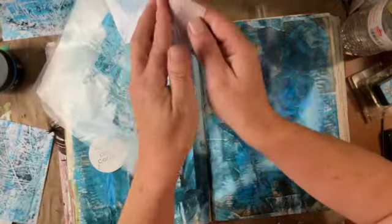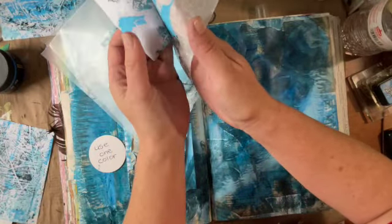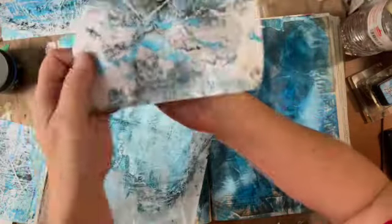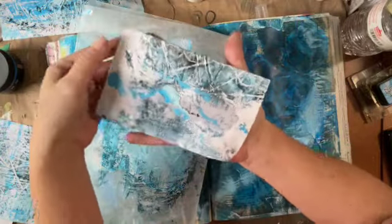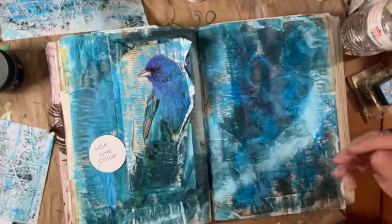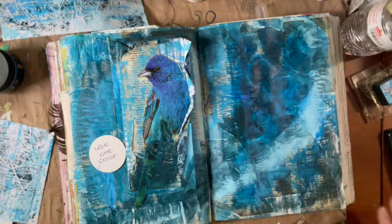I bet if I played with this enough, I could get some really cool prints off of this. Or tried some different paper. Okay, so see? I got some of those bits. Cool. Anyway, neato, guys. Right. We'll focus back on this now.